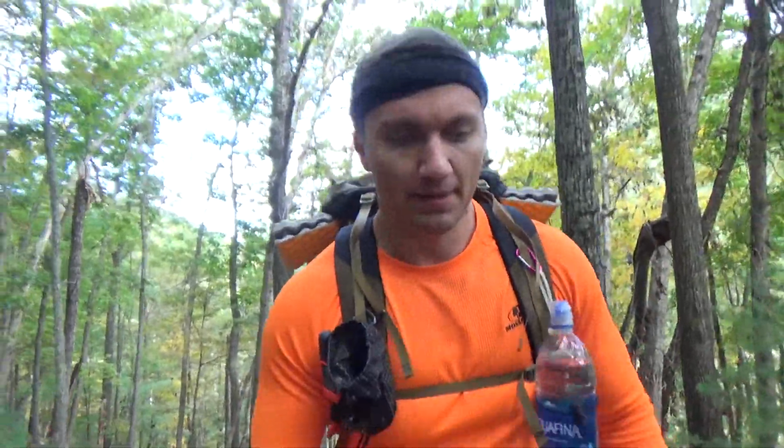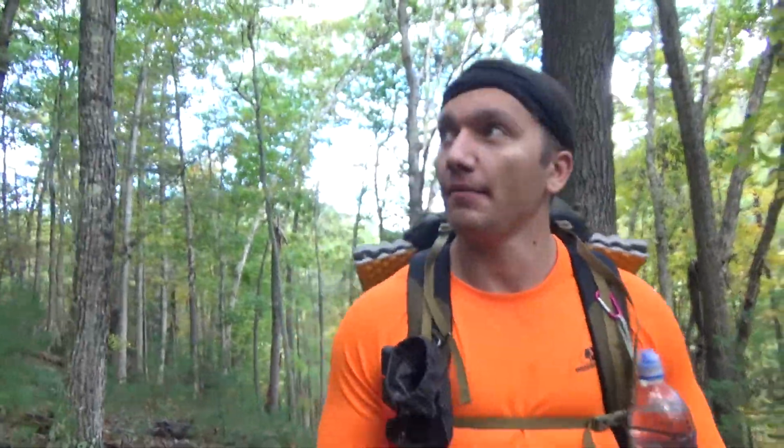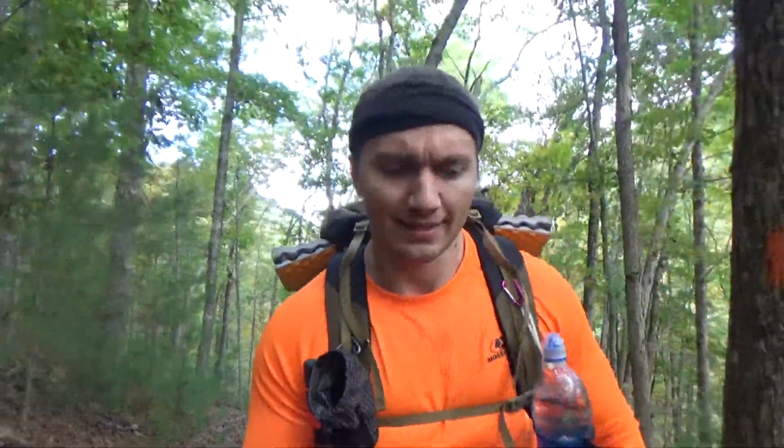Alright, so now I'm on the Spikebuck Hollow Trail, which is combined with the Mid-State right now. So this will be my next to last ascent for the day. So climb up here, and then we'll jump off the Mid-State, and then pick up on the Tiadaghton Trail, and then take it up to the top of, I think it's like Huntley Mountain or something like that, and hopefully find a nice campsite up there.